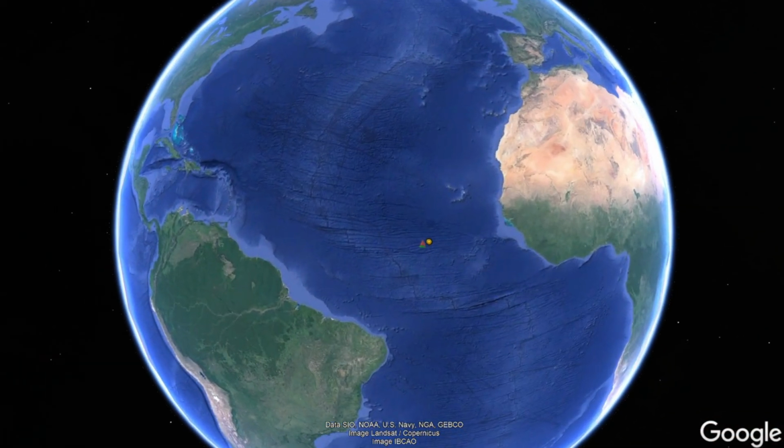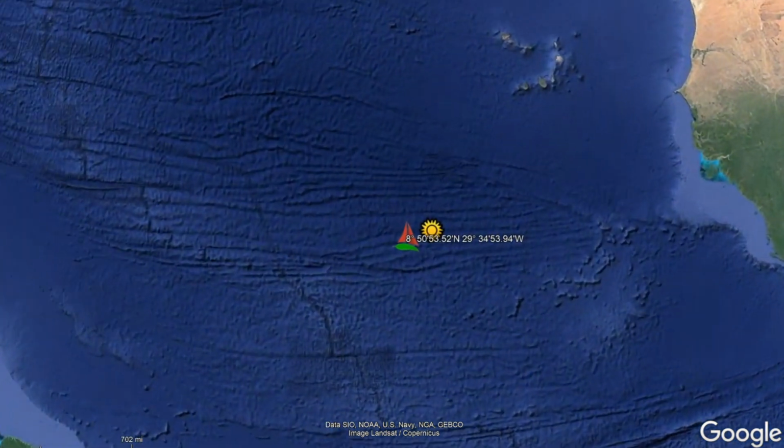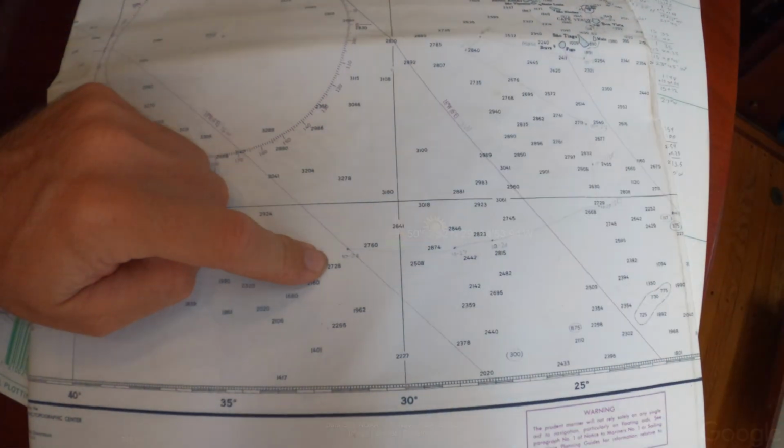Okay, I did my maths, as the British call it. I plot us to be at 8 degrees, 42 minutes north, and then 31 degrees, 30 minutes west.